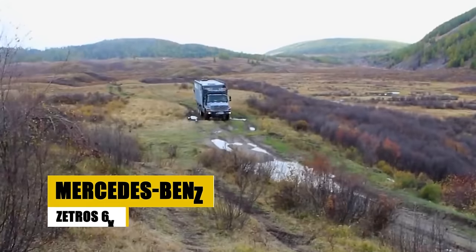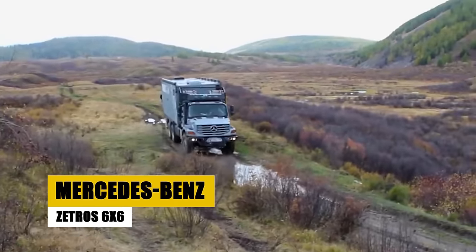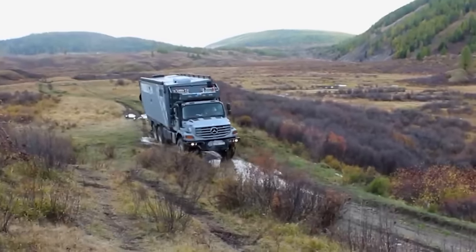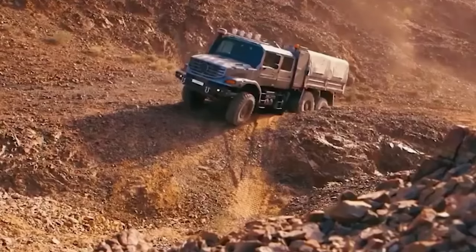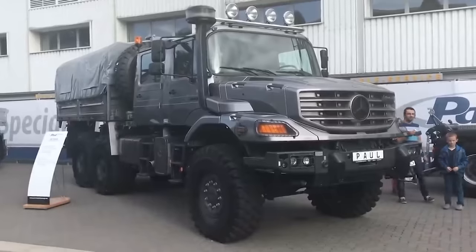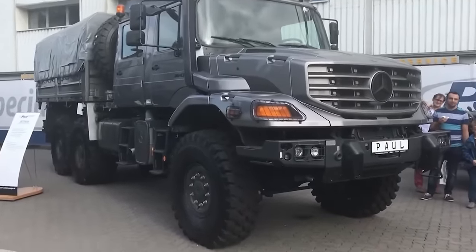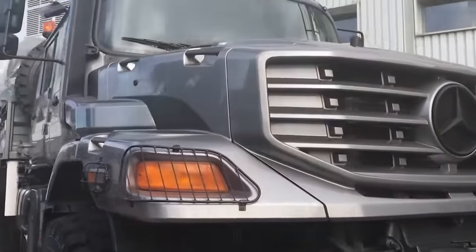Leaving the rugged terrain traversed by the Mancat 6, we now focus on the Mercedes-Benz Zetros 6x6. This behemoth is not just an off-road vehicle. It's a master of rugged landscapes, fearlessly conquering snow, sand, and water. Equipped with a 6x6 drivetrain and six colossal low-pressure tires, the Zetros commands every terrain.